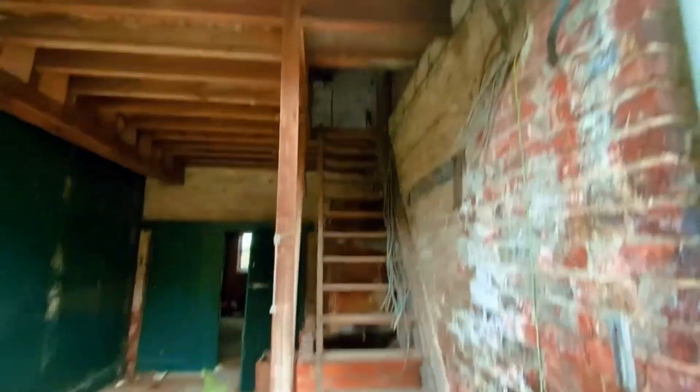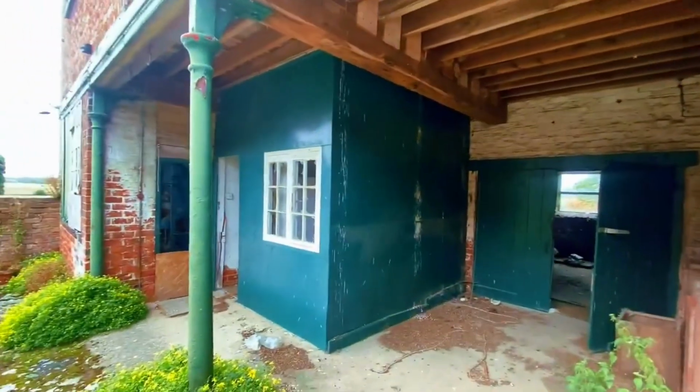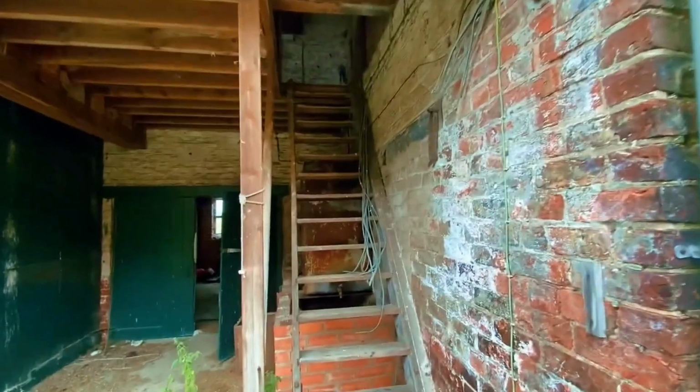An old hatchway blocked up. Couple of old doors. Nice old doors. We'll see if we can get up there and see what's up there. Here we are, there's the stairs up. Old bell there, look. Maybe a telephone bell. Now the stairs do look okay so far.